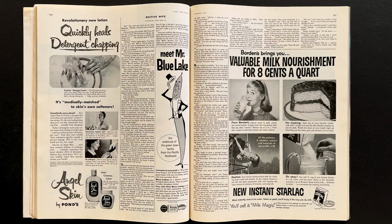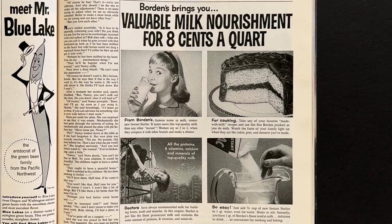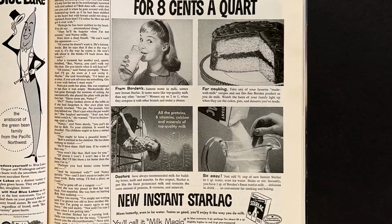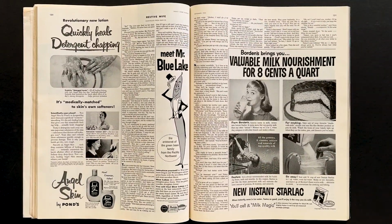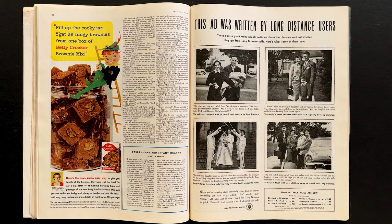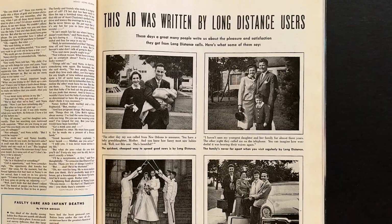Meet Mr. Blue Lake, the aristocrat of the green bean family from the Pacific Northwest. Well, that's the guy right there. He's the aristocrat bean. Borden's brings you valuable milk nourishment for 8 cents a quart in new instant Starlac. So let's all put on our Orlon shirts and drink Starlac. Fill up the cookie jar. You get, it says, 36 fudgy brownies from 1 box of Betty Crocker's brownie mix. This ad was written by long-distance users.